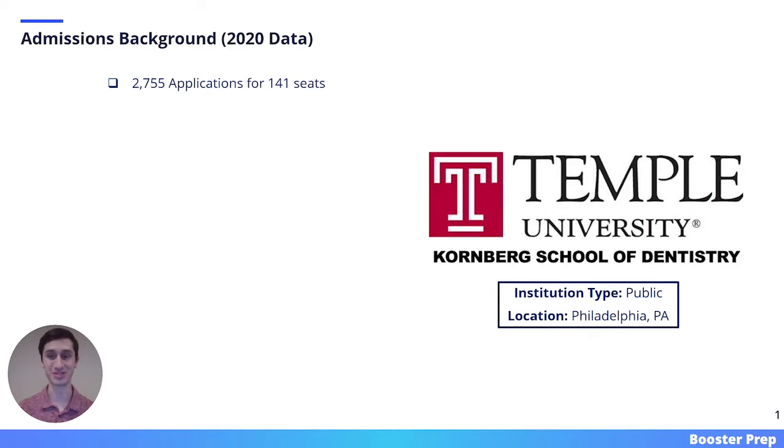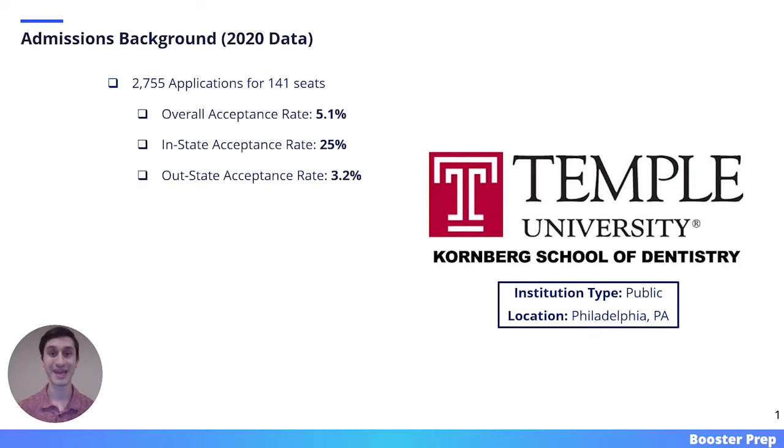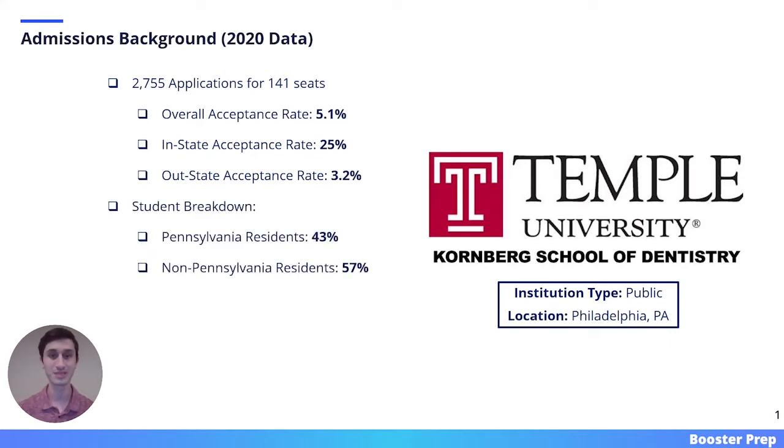Temple is a public institution located in Philadelphia, Pennsylvania. In 2020, they received around 2,800 applications for 141 seats. They had an overall acceptance rate of 5.1%, in-state acceptance rate of 25%, and out-of-state acceptance rate of 3.2%. That high in-state acceptance rate is no surprise because Temple is a public institution. Looking at the student breakdown, 43% of the incoming class came from the state of Pennsylvania.